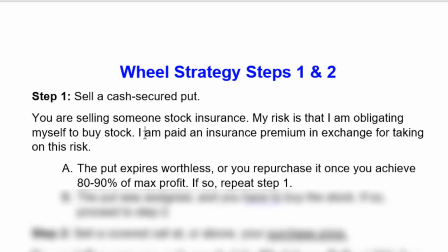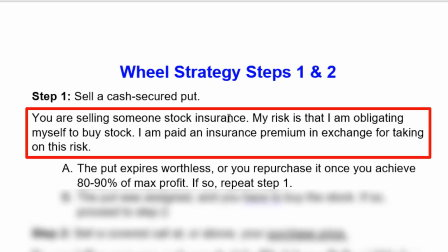We're talking about selling puts. When you buy puts, you're basically buying stock insurance, right? But here, you're selling stock insurance to someone else. Now, your risk is that you're obligating yourself to buy stock. And like any insurance, you're obligating yourself to pay off a home if it burns down or get in a car wreck, etc., just like someone who sells insurance. You're paid an insurance premium in exchange for taking on that risk, the risk of potentially buying stock.